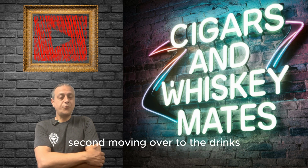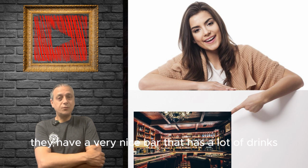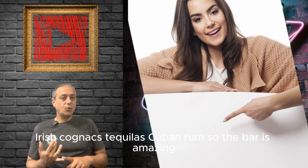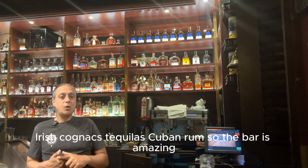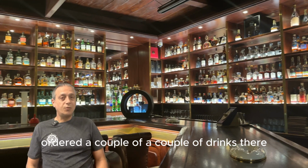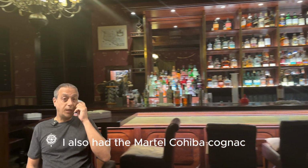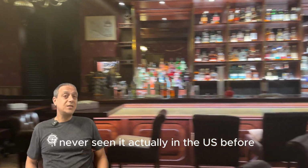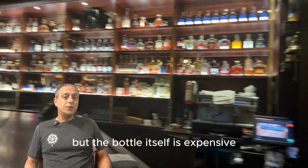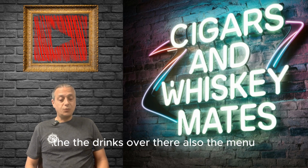Second, moving over to the drinks. They have a very nice bar that has a lot of drinks, whether it's Scotch, Japanese whiskey, Irish, cognacs, tequilas, Cuban rum. So their bar is amazing. I really enjoyed it. Ordered a couple of drinks there. I also had the Martel Cohiba cognac, which I never tried before, or never seen it actually in the US before. It was a bit expensive, but the bottle itself is expensive. It was really nice. So I really enjoyed the drinks over there.